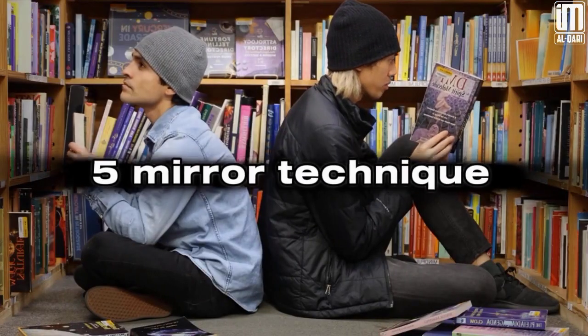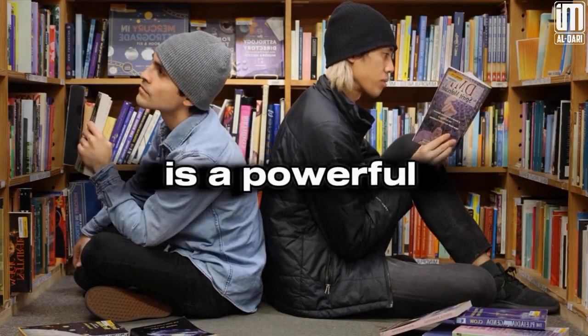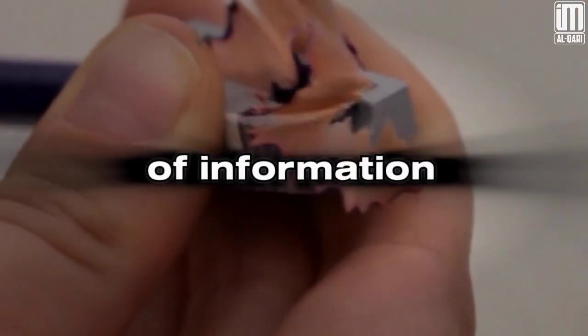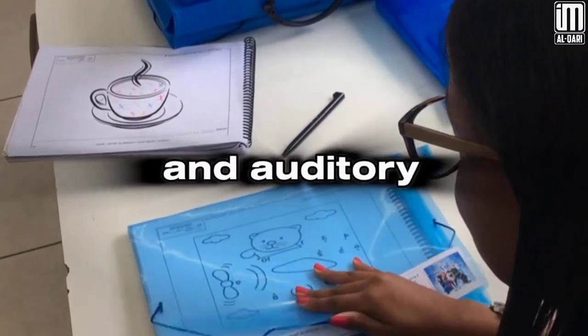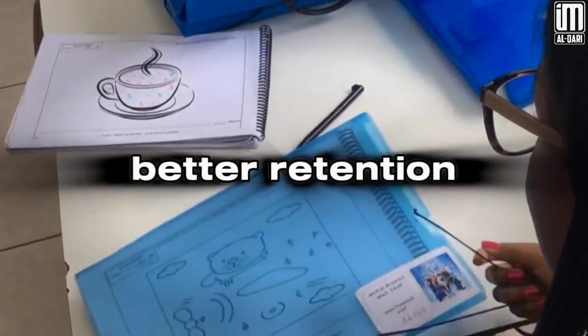5. Mirror technique. The mirror technique is a powerful method to enhance self-confidence and reinforce your understanding of information. By articulating concepts aloud while facing a mirror, you engage both visual and auditory senses, promoting better retention.